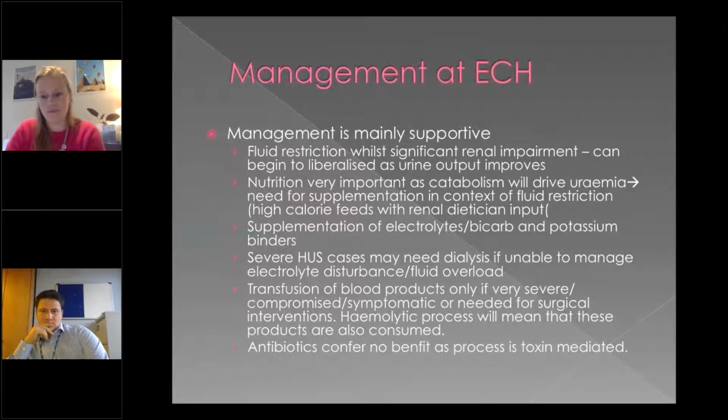So she had some NG feed supplementation. She was supported with bicarb supplements. She had some potassium binders and electrolyte management as well. Thankfully, DC never needed any dialysis, but it's not uncommon for severe HUS cases to need dialysis if you're unable to get on top of their electrolyte disturbance and or their fluid overload as well.